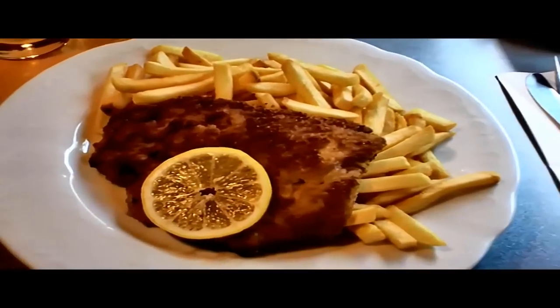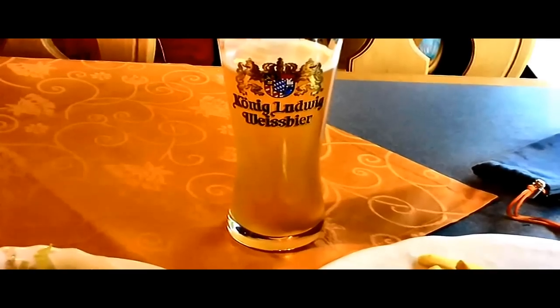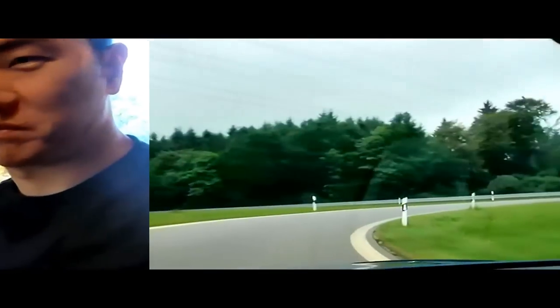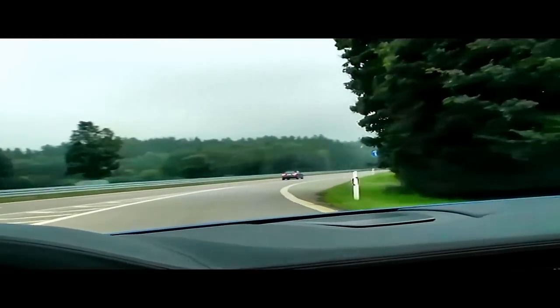And today's dinner is the schnitzel with salad, and of course, the Weiss beer. So this should go pretty well. I'm going to enjoy myself. After this, what's it like to accelerate on the Autobahn? I'll show you guys what it's like.